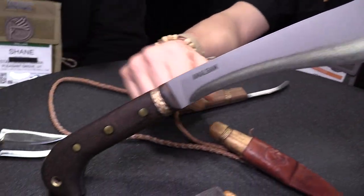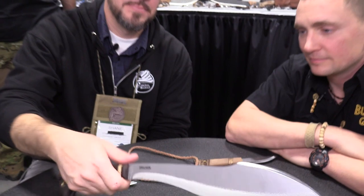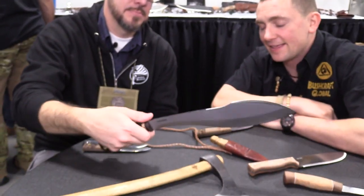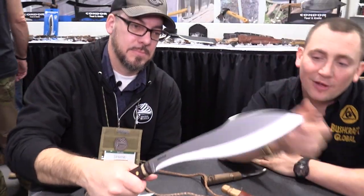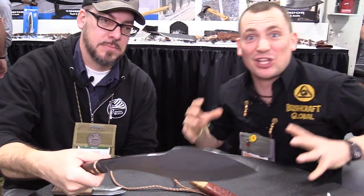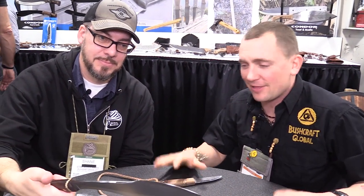But it's also really lightweight. And Shane, I want you to go ahead and hold that. Oh yeah. Now it's because it has a skeletonized handle, and so that puts all the weight forward. We tested the snot out of this. I mean, we were throwing it at trees, throwing it at all the things we shouldn't do. We batoned with it. We did everything that you're not supposed to do with it.